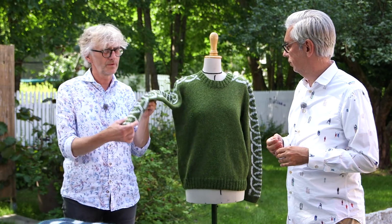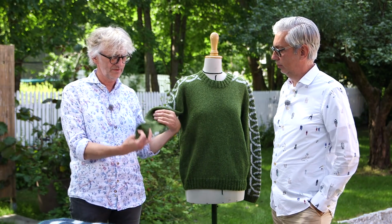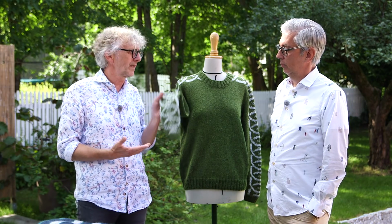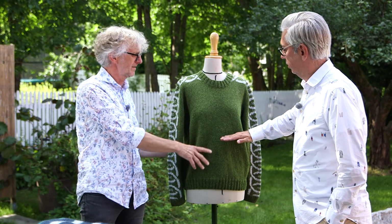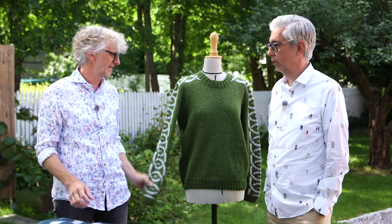But then again, this one you won't make in the round, because the pattern is only on this side and not on the inside. So even in Norway, you will make this flat. Not the sleeves, but theoretically we could make the body in the round, and then make the sleeve flat. But anyway, do it as the pattern says. Don't confuse yourself.